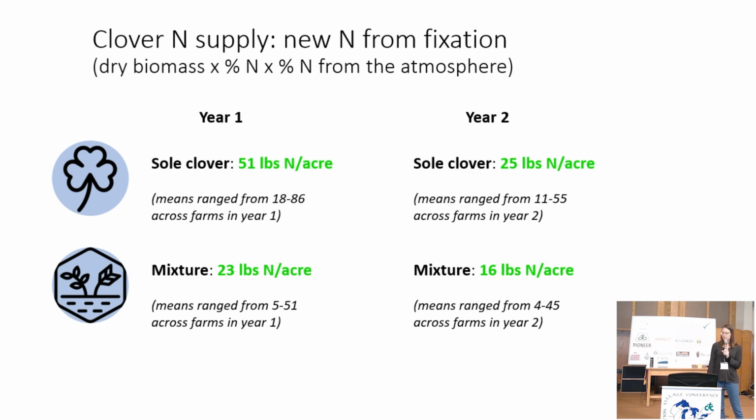And so for me, one thing that's interesting to think about is the trade-offs with management. Depending on management goals, it might make sense to have a sole legume stand if there's a big need for a nitrogen input or wanting to offset input costs. Whereas the mixture provided a more stable amount of nitrogen over the two years, but also other functions. I don't know if you remember from the biomass graph, but there was less weed biomass in the mixture and more nutrient scavenging compared to the sole clover.